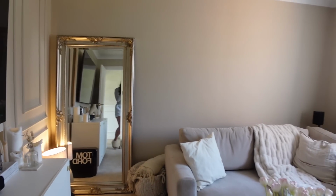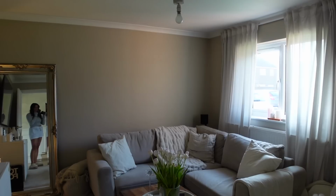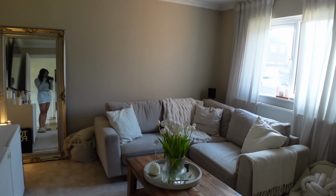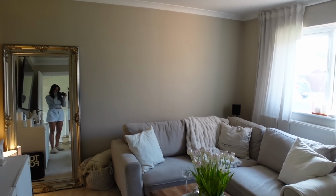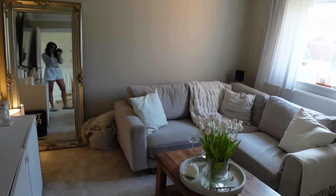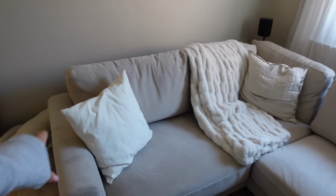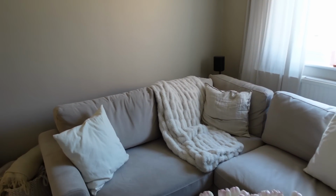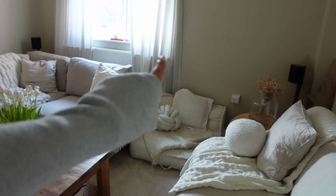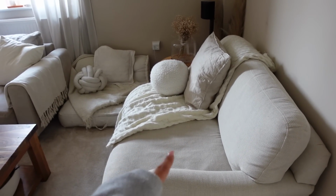Everything in here is literally done, apart from we need to still replace this sofa, which we have been to a sofa shop so many times. I think we have found what we want, but it's just so expensive, and I think we're just putting off spending that amount of money all at once. So we are still living with this little sofa that we have had forever, which isn't the most comfortable just because Brad is 6'3" and trying to spread out and get cozy on this is very difficult. But it works for now, and we also have this little floor sofa and then this armchair here, which is also from Dusk. Again, super inexpensive.